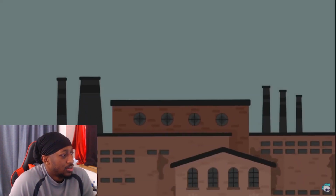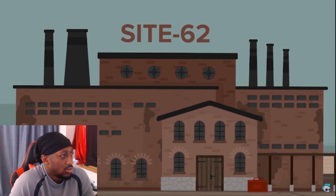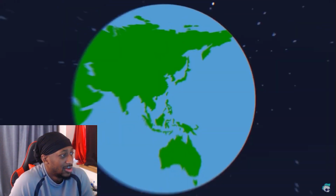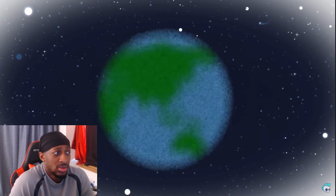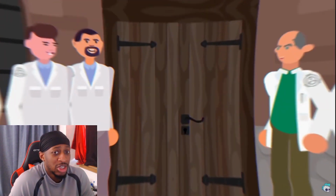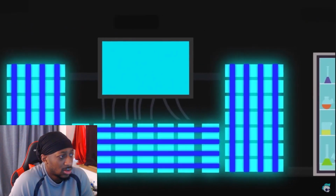Now dubbed Site 62, the facility was soon expanded to house certain SCPs as well, in addition to a supercomputer to house all Foundation data. This would make it another invaluable backup in the event of an end-of-the-world event that necessitated a reboot. The site was completed over the next year, during which time they added high-tech containment units that could hold even the most dangerous SCP specimens.